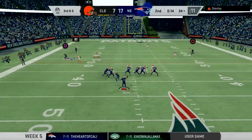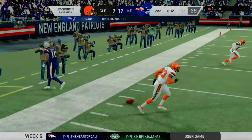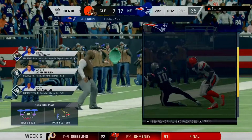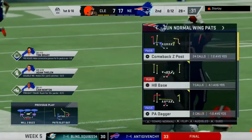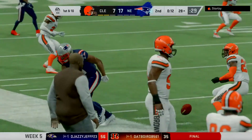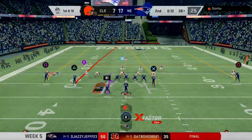Now Brady again. Open man is Gordon, complete. And he is out of bounds inside the 30. He's got his first catch here before halftime, and it goes for a 1st down. 1st and 10 at the 28-yard line.